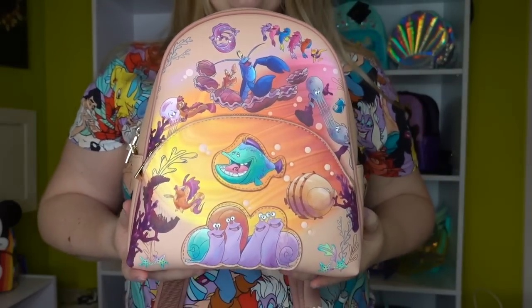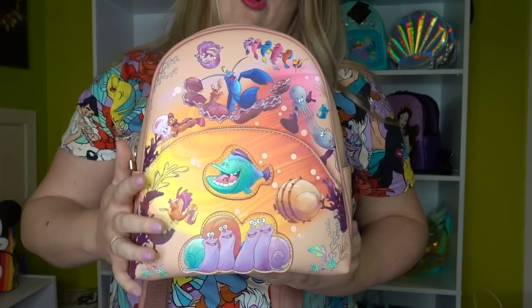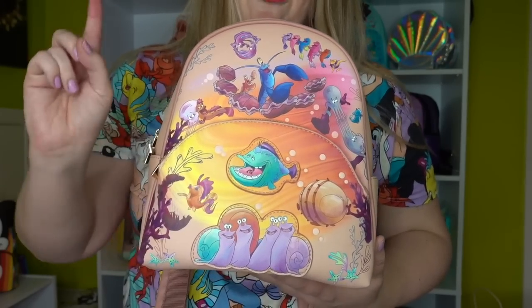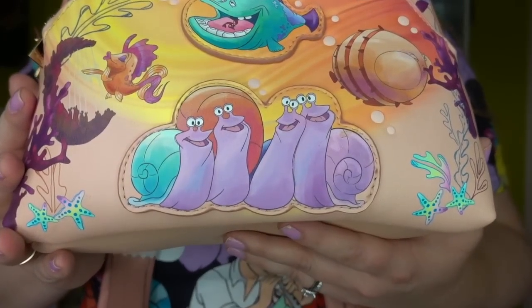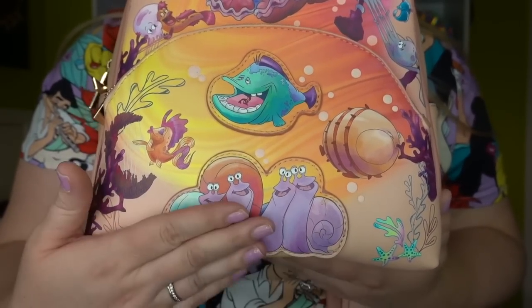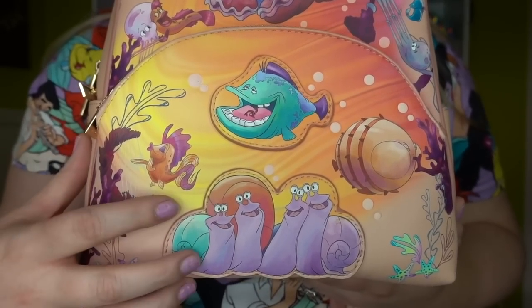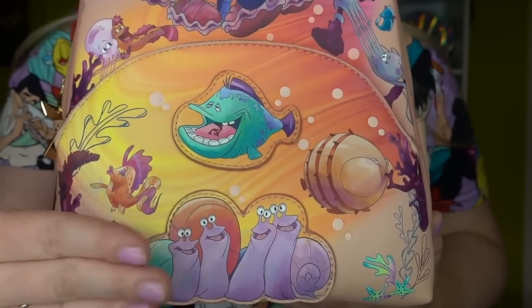This Danielle Nicole bag was one that I was very much seeking for a long time. I'm so very thankful that I finally found it. It was very important to me for one reason, and that is these snails. It is very rare to see the snails from the Under the Sea scene in any sort of merchandise. So I love these snails. They're my favorite part of the Under the Sea song, and so I love seeing them featured on the front of this bag.